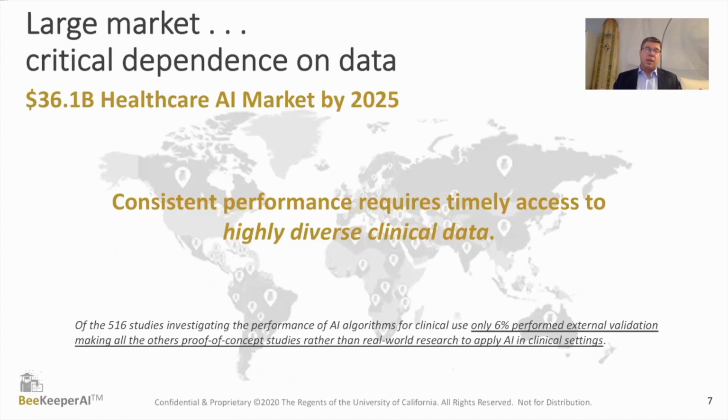So it's a challenge, but is it a challenge that has a big impact if we solve it? Well, we think the market is huge. Think about all the different findings in clinical diagnostics times all the different devices that are doing those findings, times all the different developers who are creating algorithms to address those specific clinical use cases. It's a huge number of different stakeholders. And for each one of them, if they're having to spend $2.5 million just to validate, it's a huge number. Estimates say 36 billion plus in healthcare AI by 2025. And at the end of the day, in order to get consistent performance, you have to have diverse clinical data inside your algorithm.